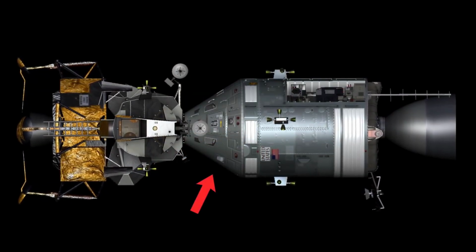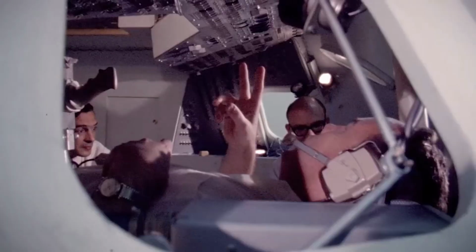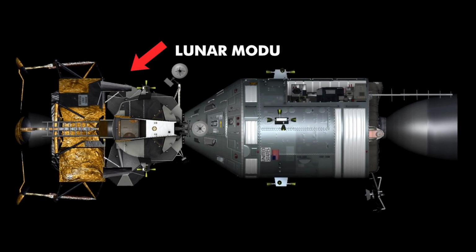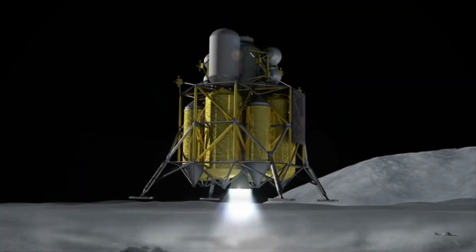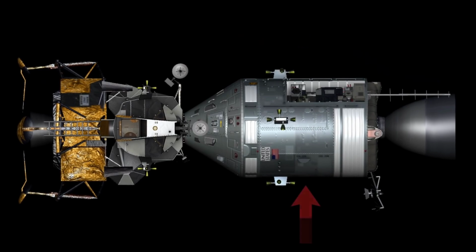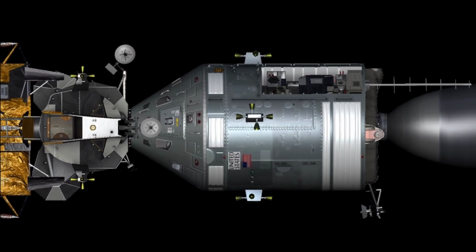The spacecraft had three parts. This cone-shaped portion was called the command module. All three astronauts were going to spend most of their time here. The portion resembling a spider was called the lunar module, and its main purpose was to land on the moon and take the astronauts back. The third and last part was this cylinder, which contained the engine and oxygen tanks, and that's why it was called the heart of the spacecraft.